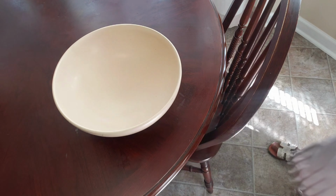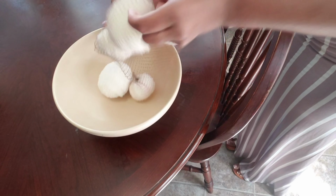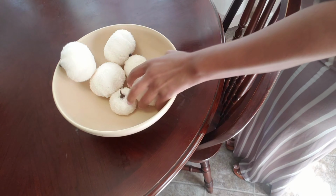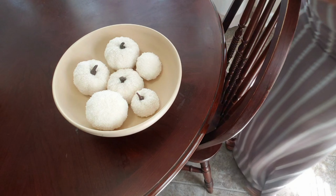I like to store my summer items away, especially the ones that I feel like I'm going to use again. I will put them away and then just redecorate for the new season in something new. I'm just placing these neutral cream pumpkins in this bowl as a filler.